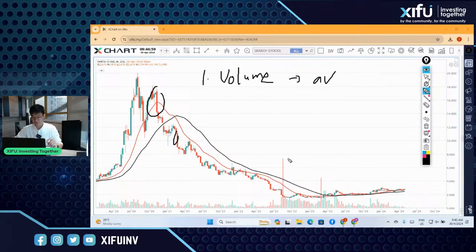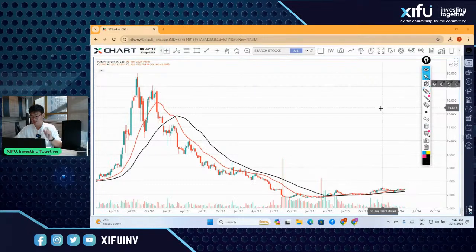What you do is wait for climactic volume. Usually, climactic volume is a sign that there might be a change in terms of the trend. But of course, if you see climactic volume, you shouldn't jump in right away. Sometimes after climactic volume, it can still go down a few percent, or 10-20%, before it reverses. So what I do is I always wait for a successful test above the 20-40. This is where you can actually plan out your entry opportunity.